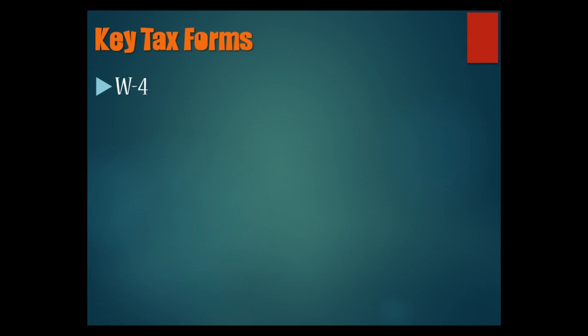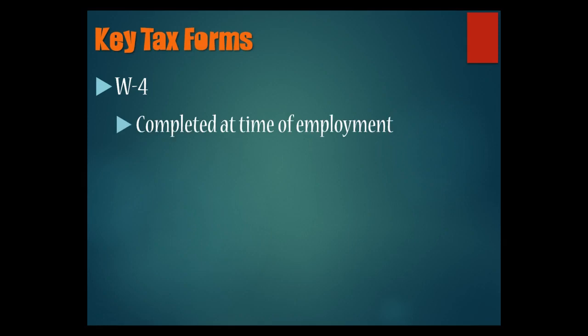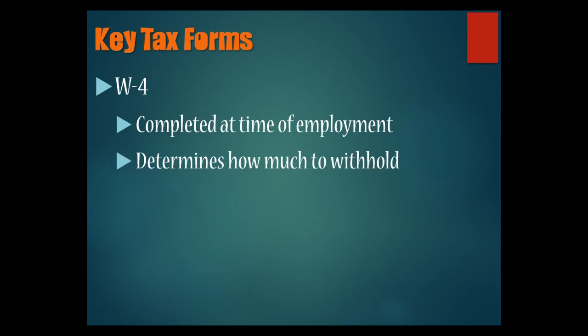The first form is what we call a W-4. This is something you'll complete during your onboarding period. When you begin your employment with a company, they will ask you to fill out a W-4. The purpose of it is to help them determine how much money to withhold from your income, from your paycheck, in order to pay your taxes.